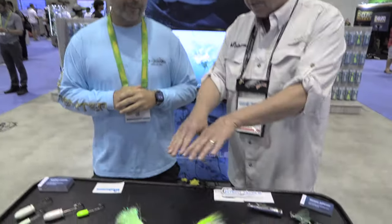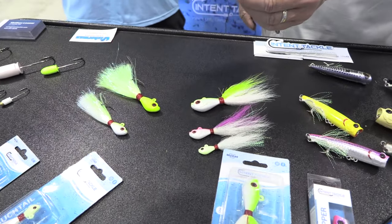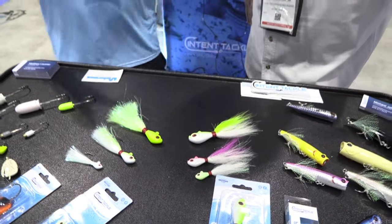Yep. Also, the bucktail line, which I think is really cool. And there's a unique little flash in the bucktails that you can see throughout. Little Mylar flash. Yep, that's our Mylar series bucktails. We also have the Pro series, which is your traditional deer hair. I'm actually more into the Mylar series, especially out in the ocean in cleaner water. You really get that flash.